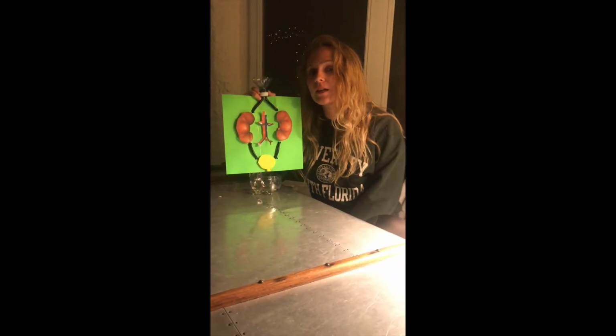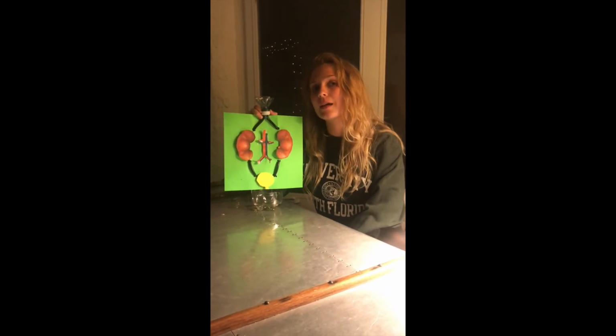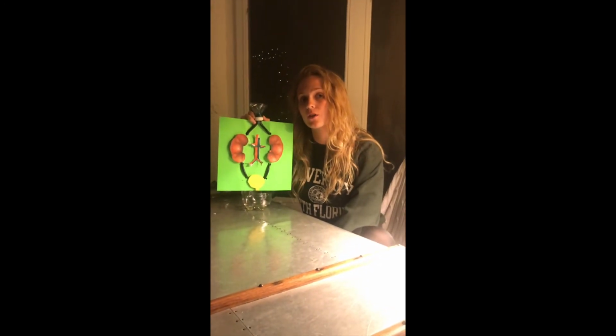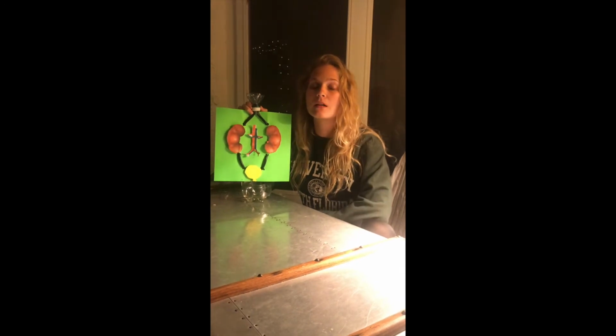So the reason urine is yellow is because of a pigment known as urochrome. When your urine is light yellow, that's healthy because it means there's a high amount of water compared to the urochrome. But when it's dark yellow, it means that there's a lot of urochrome compared to the amount of water and you're dehydrated.